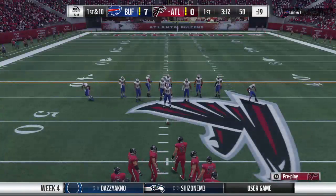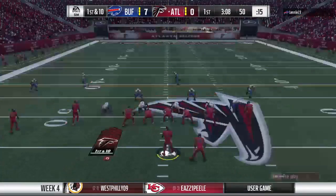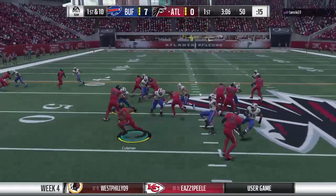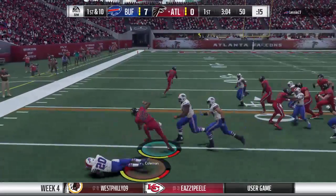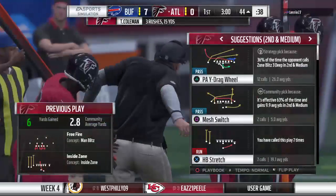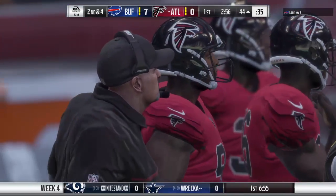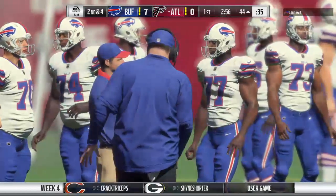Well, the offense lining up 1st and 10. They'll run it now out of the gun. Some extra space following the display of power. Down just inside the 45. It's a 6-yard gain on the ground, and that'll make it 2nd and 4.